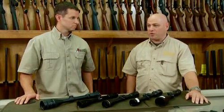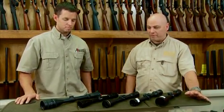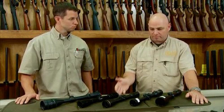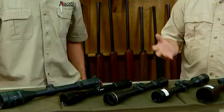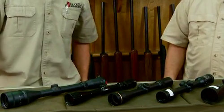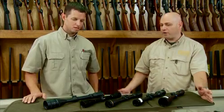Now, optics. I just went through the store and looked, and we have optics galore. We have everything from standard Weavers to Swarovskis, Zeiss. Got them coming out our ears. So what am I choosing now? I don't plan on shooting far, but what do you recommend?